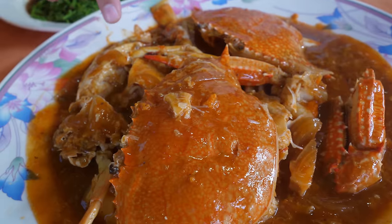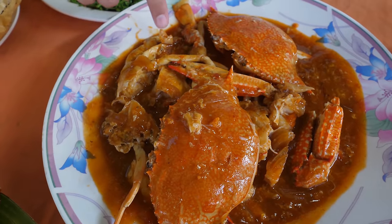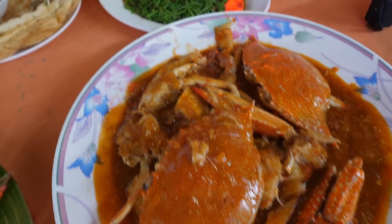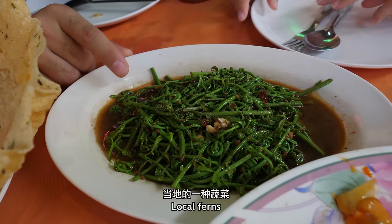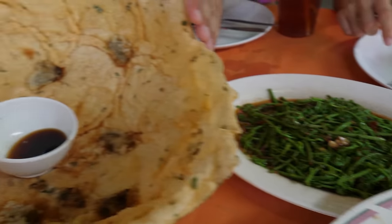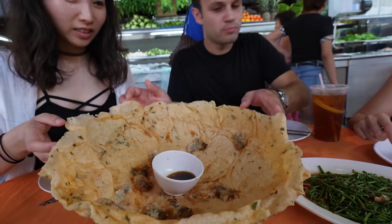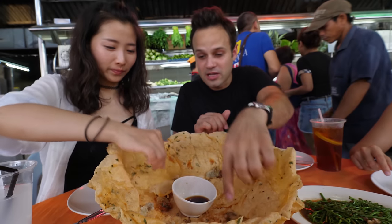And then over here, we just got the chili crab. It's like in a thick, thick chili sauce. Look at that, wow. That just looks amazing. And then we've got some ferns cooked in a shrimp paste. Yeah, specialty ferns. And then here, this is the oyster omelet, although I think it looks more like an oyster pancake. It looks more like a bing, like a flatbread with little oysters in there.